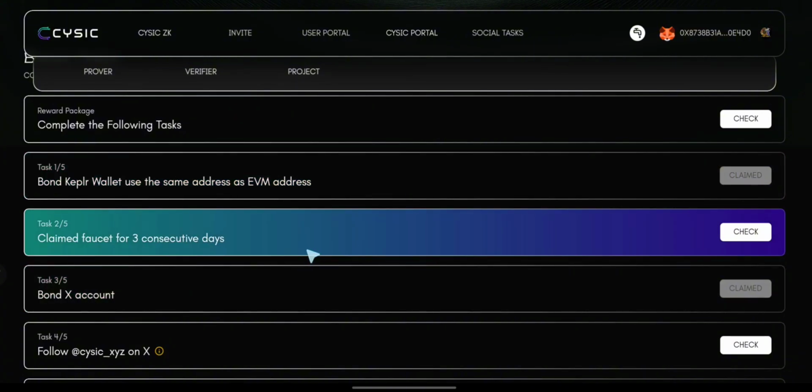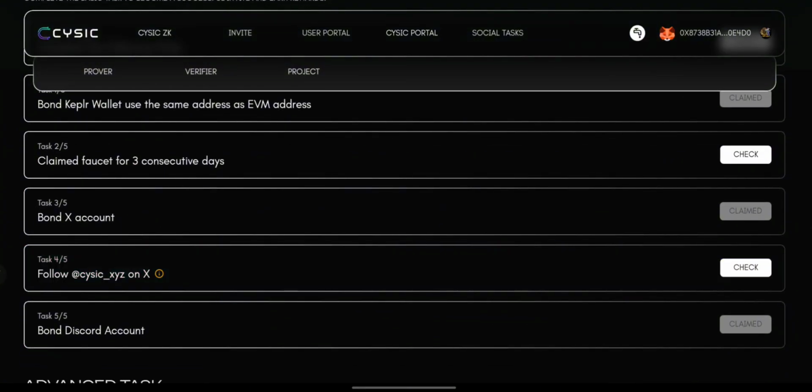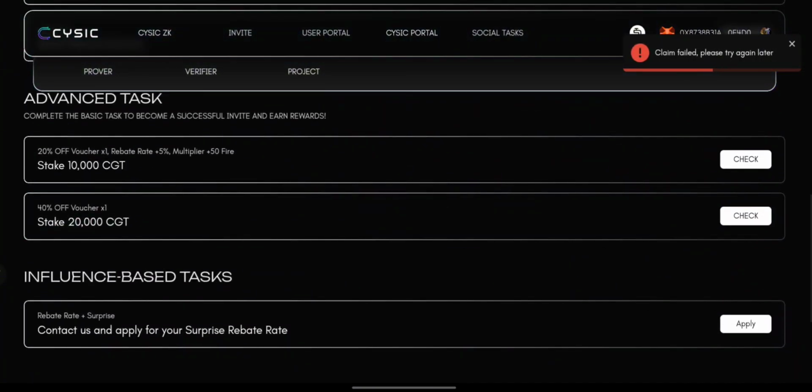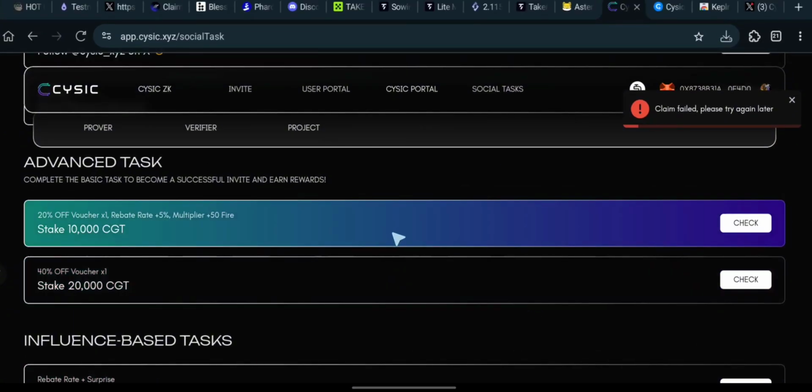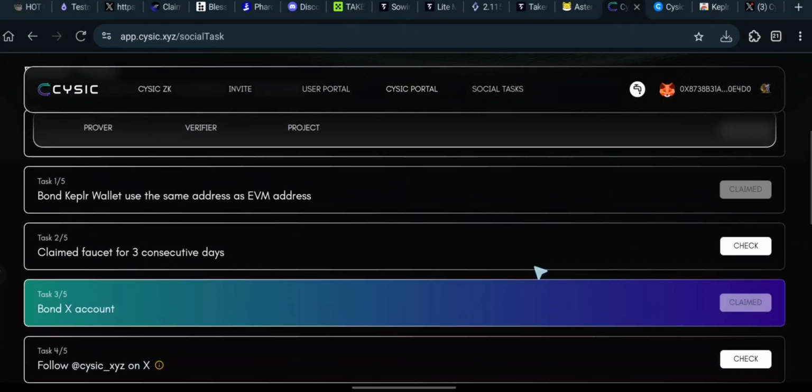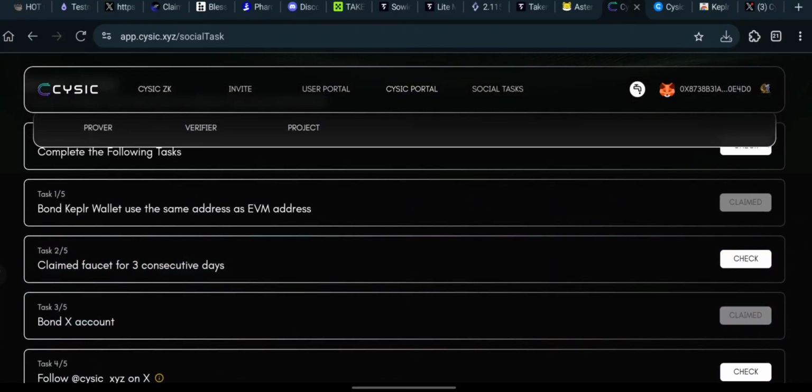Claim faucet for 3 days. No, I've only claimed once, so I can't claim this one right now. I've already followed the X account, but it is still not going through, so I think I'm going to have to try again maybe later. This is literally all you need to know right now. Over here you can see you have the advanced tasks. Once you have staked up to 10,000 CGT, you are going to be claiming all this reward right here. I think basically this is all you need to know right now concerning this Cysic airdrop.